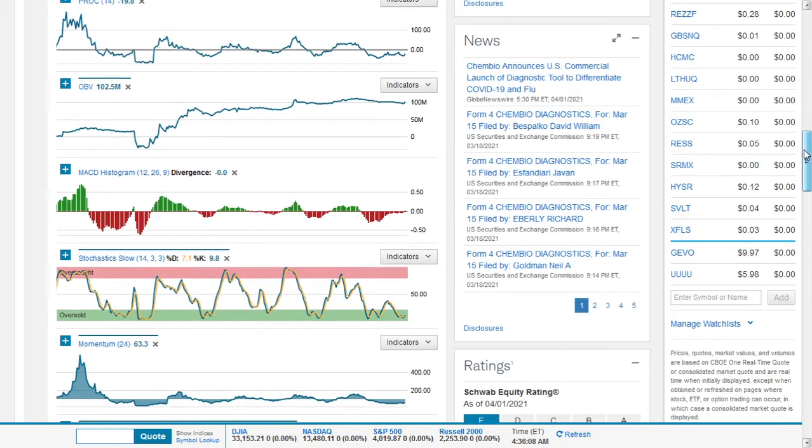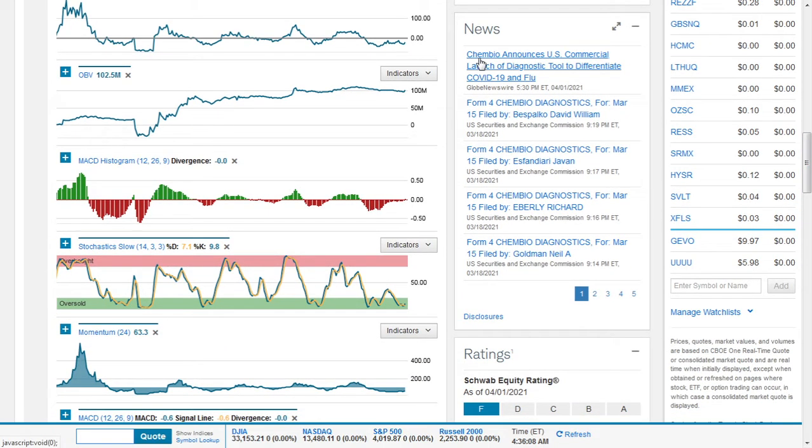You can see actually before today, as of that first, there was even a news item, but it didn't affect the stock. It says Chembio announces US commercial launch of diagnostic tool to differentiate COVID-19 and flu. All right, I know why this has happened. You can see this is pretty much the same news. This came out at 5:30 p.m., in the post market. So this is what that live stream is associated with, that news.